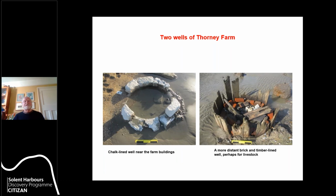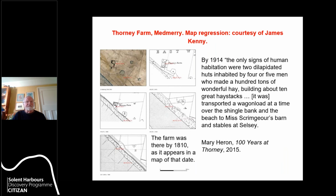Here are two wells, which were associated with Thorney Farm. One of them made of chalk blocks, neatly cut, and one of them made of timber and brick. We tried to excavate these, but they're both filled with flowing sand, so we weren't able to get anything datable from them. This shows the demise of Thorney Farm, really.